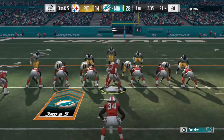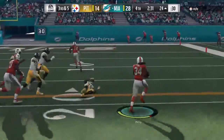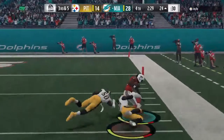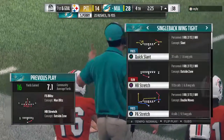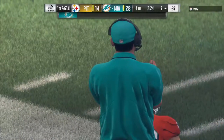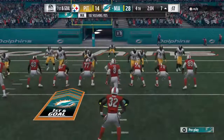Well, he was stopped on that play, but he's had plenty of carries all afternoon. Every now and then the defense is going to win one, but I don't think they'll shy away from handing it to him the rest of the game. And he picks up the first as he's able to take it down to the 7-yard line. They're able to convert on 3rd down, and that sets up a 1st and goal.